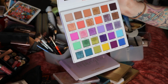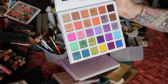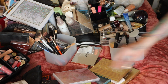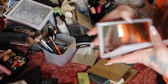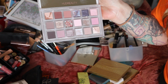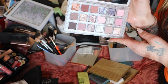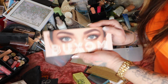But this is a good palette to have with a lot of bold colors. So I'm going to keep this one. But I'm going to get rid of the outer packaging. Huda Beauty. You will be hard pressed to see me get rid of a Huda Beauty palette. Especially not this one. The Rose Quartz, everything. Light pink, mauve, purpley, cool toned, nude beauty. Absolutely keeping.